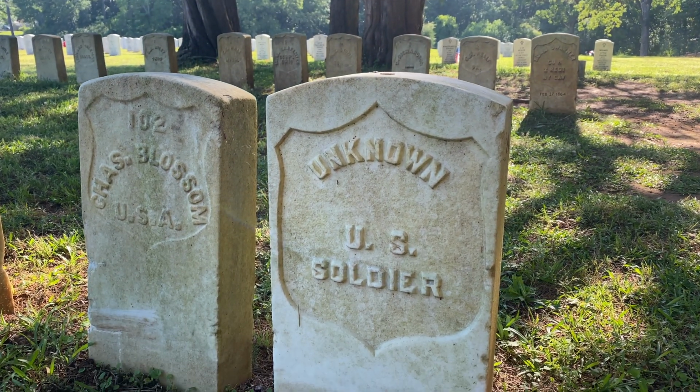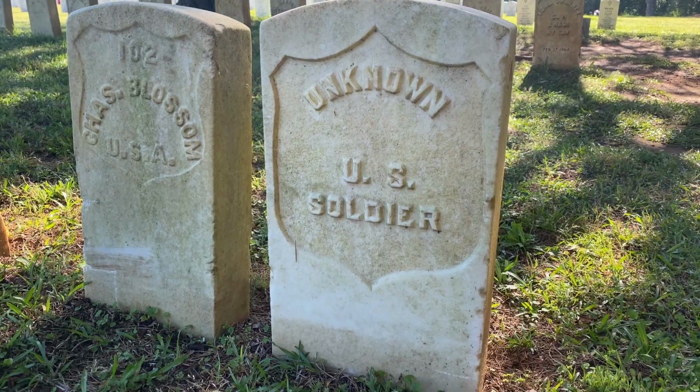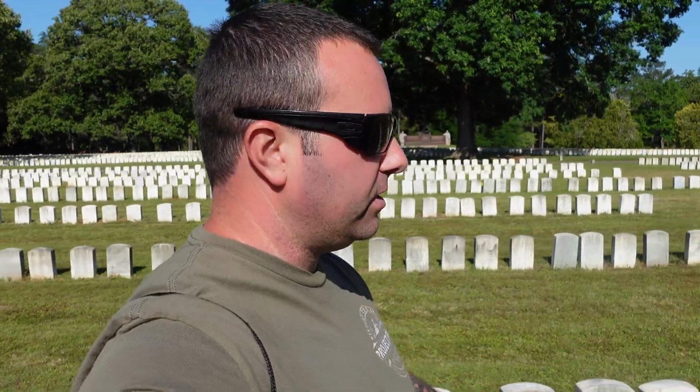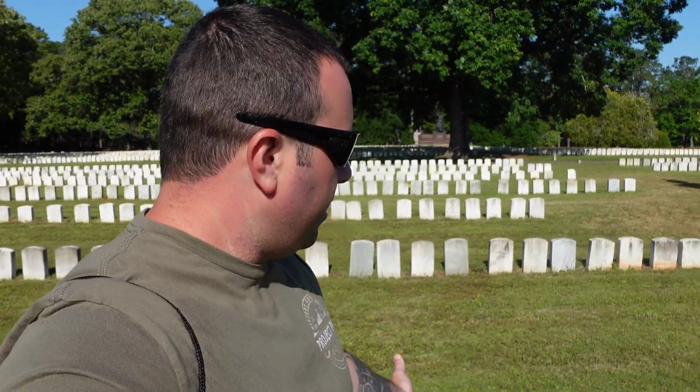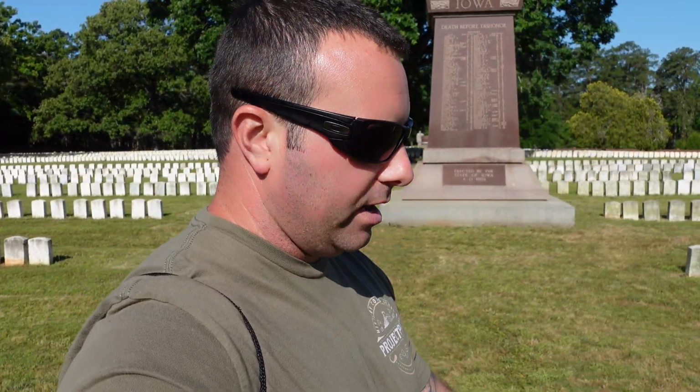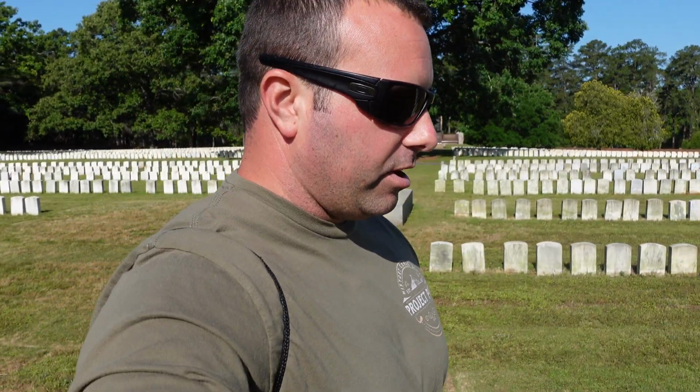Now 45,000 prisoners would be kept here at Andersonville over its 14-month span. And of those, 14,000, nearly 13,000 lay amongst these burial trenches here. Now that's a death rate of almost 29%, which is a staggering number.